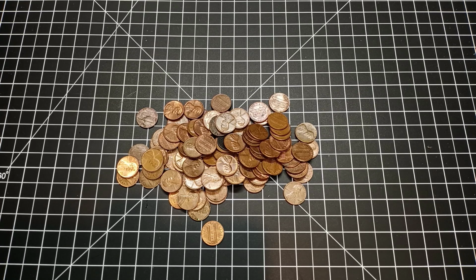Well, you can't melt a wheat penny either, but if you go on eBay, a lot of times you see people spending 6 or 7 cents, 8 cents apiece on wheat pennies. Kind of crazy because, I mean, let's think of a common late 50s wheat penny that there were hundreds and hundreds of millions made. People will spend like 7 or 8 cents just to get a bag of them or a roll of them.